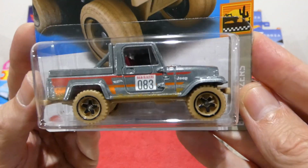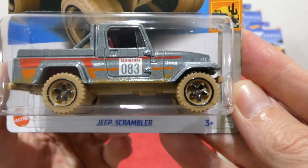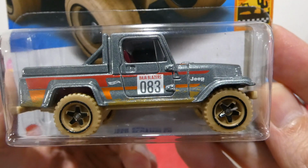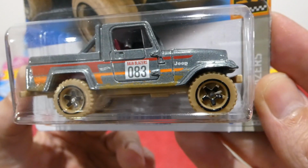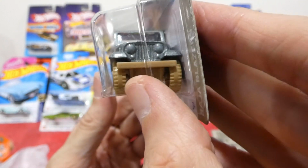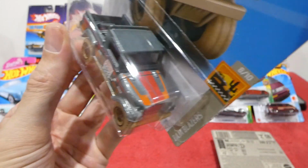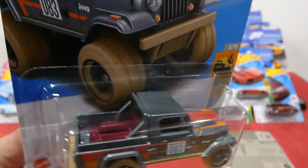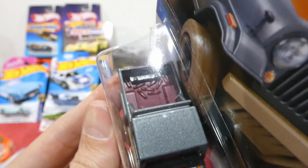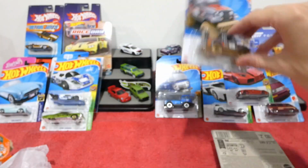Also another Jeep. We have the Jeep Scrambler. It's kind of like a dark silver metallic. Baja Blazers, red and orange striping. Dirty off-road wheels. Yeah, not too bad. No headlight details. It's got the dirty front bumper bar. Orange and red striping on the bonnet there. And in the back there we have... what is all of that? Some wood possibly, and an axe. Yeah, anyway, there we go.